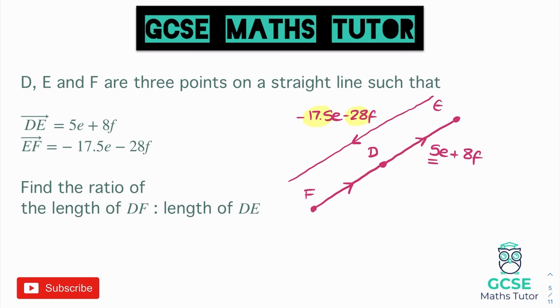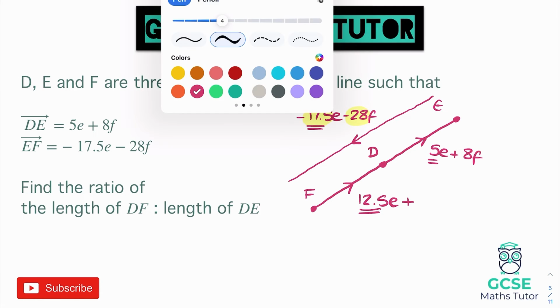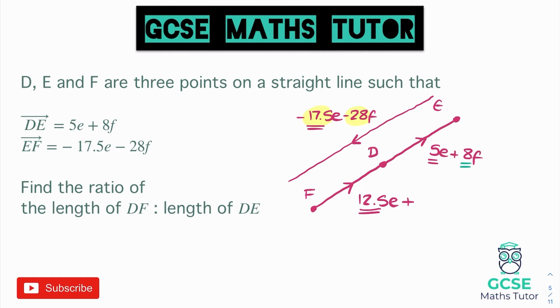But if the full length of the line is 17.5, then this must be 12.5 E's to balance that out with the 5 E's, and then they all balance out to 17.5. I must also have an amount of F's. Now over there we have 8 F's, and the full length is 28 F's, so that must be a gap of 20 F's. Now that all balances with the other few.